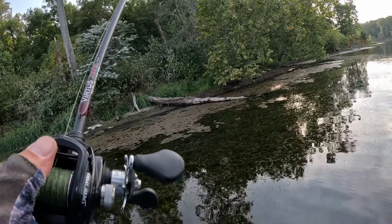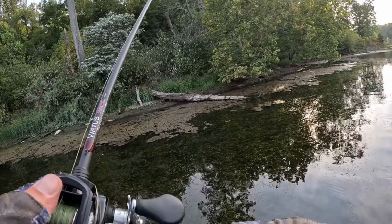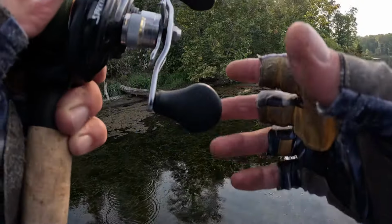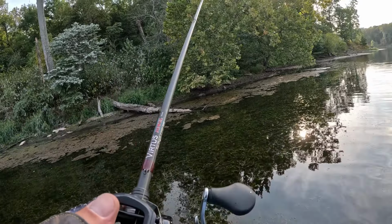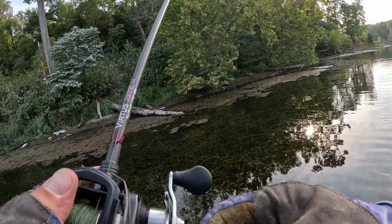So that means some of them are sitting right up against it, and I couldn't get them to come up for a frog. But there's some bait in the grass. So I just had a feeling if I put this thing in my hand, I could catch a few fish. And I really like doing this. It may not be the best pattern right now. It's just going to get better as the water cools down.